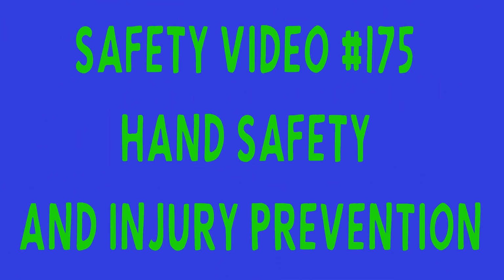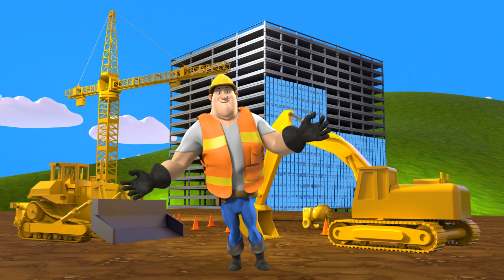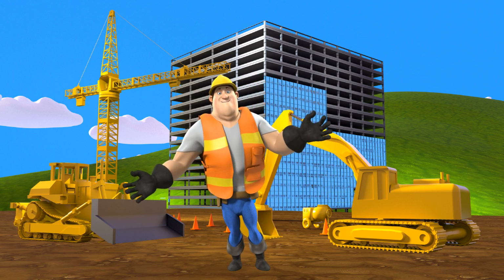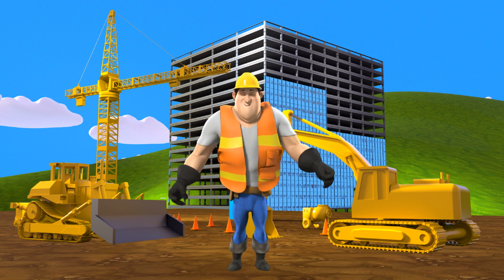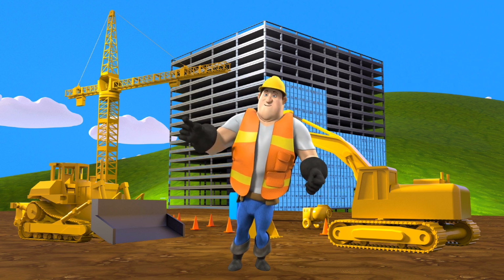Today we're going to talk about hand safety and injury prevention. Now, we use our hands for virtually every task we do at work, and because of this, they're commonly injured on the job. Keeping our hands and fingers out of harm's way at work is critical. A serious injury to an individual's hands or fingers can result in a huge negative impact on their ability to work and overall quality of life.